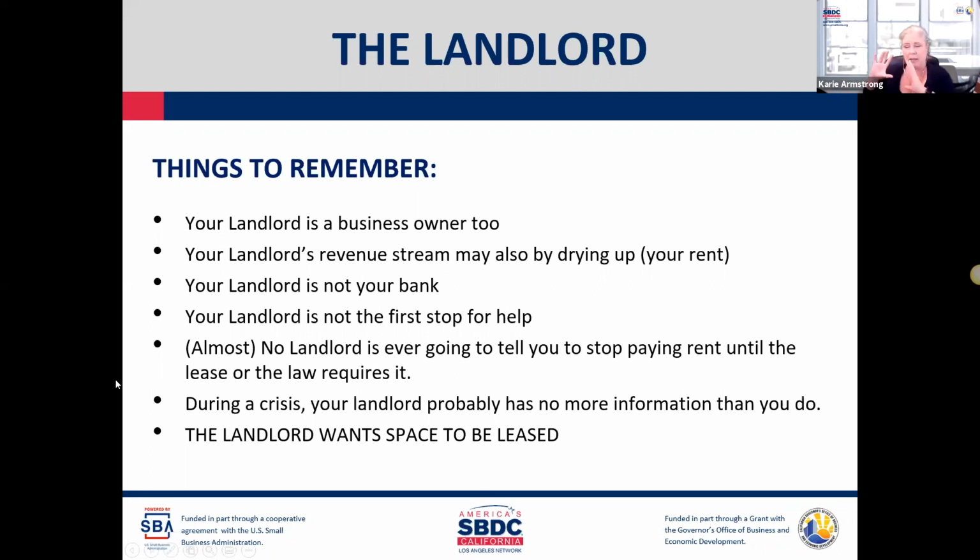So let's talk about the landlord's point of view. I have worn both hats, right? I was a retailer before I was a landlord. So I really have been on all sides of the table. You have to remember that your landlord is a business owner. I have a lot of people that say, well, why can't they just forgive this? Just let it go. And it's like, well, they're a business owner too. You are their revenue stream. So at some point it has to come from somewhere. And at some point we all probably have to bear the burden, but we're just going to try and bear the burden when we actually can, not when we're at our most vulnerable.